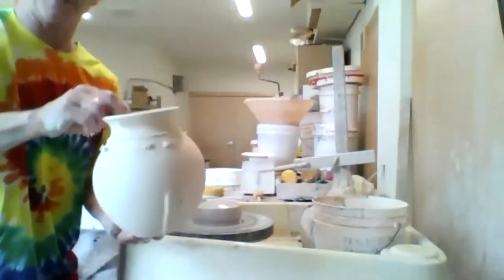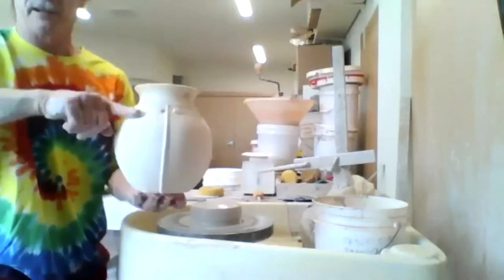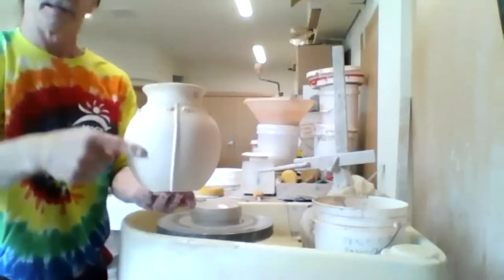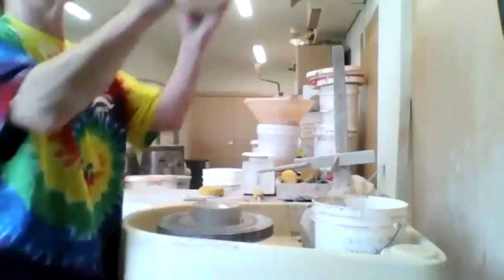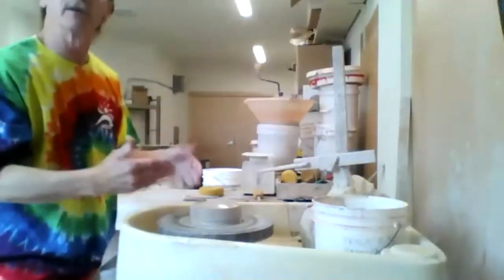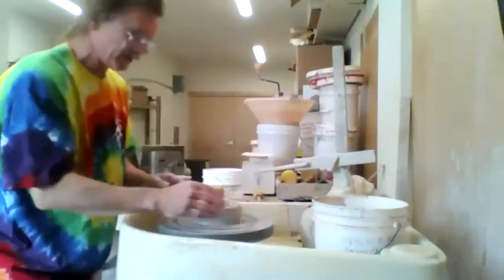We're going to try to duplicate this piece. It's got a nice, beautiful rim, and it's rounded like this. It's an arts and crafts style piece, which is what I make, by the way. That's what Door Pottery makes. It's an arts and crafts style pot, which is Frank Lloyd Wright, 1900, 1918, that era.